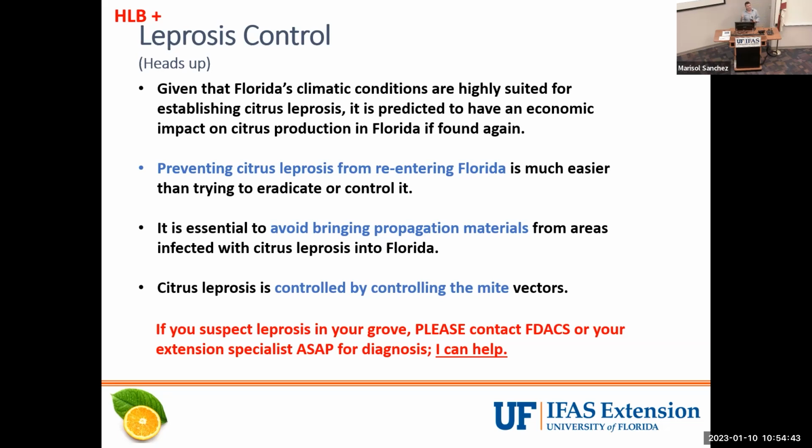And it can be a virus in the plant that doesn't show symptoms yet. You will see that this new virus sometimes does not even show symptoms. So how are you going to recognize that the material you are bringing does not have this virus? The most important thing to remember, please, is do not bring any material from outside of Florida. Preventing this virus from coming to Florida is much easier than trying to control it after establishment. So please do not bring any material.